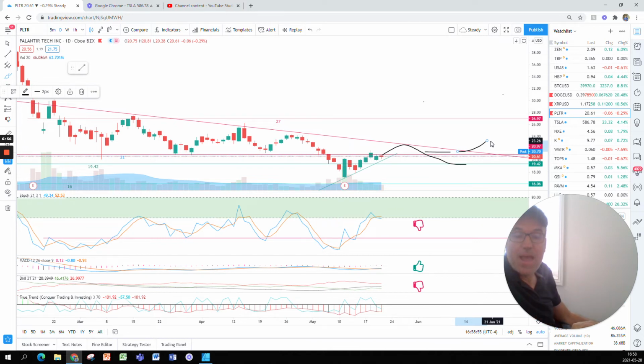Palantir in Q1 of this year made 50% more profit than last year. 50% more revenues than last year. I don't remember in terms of profit what happened, but I think it was pretty nice too. So this is a company that's making money. This is a company that's growing quite fast. So eventually people will wake up to that fact.